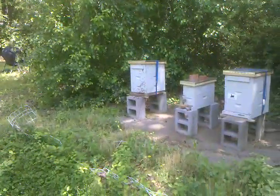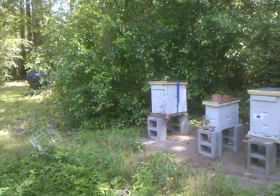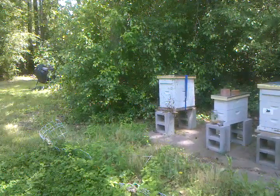Not sure if the camera can pick them up, but there's just hundreds upon hundreds of bees crisscrossing all up and all over the place up above me. They're all coming from Hegemon, which I'm thinking they're swarming, because I've never seen an orientation flight this large.